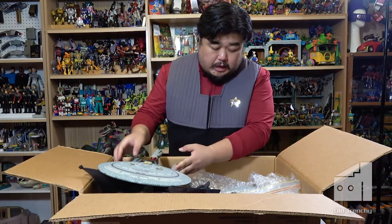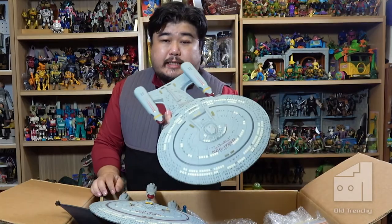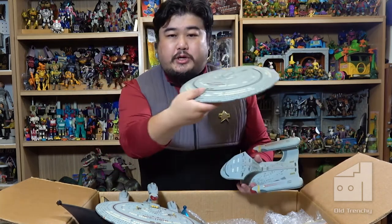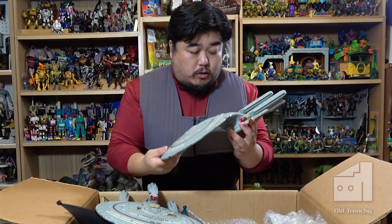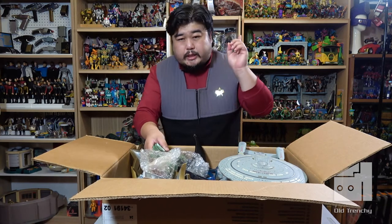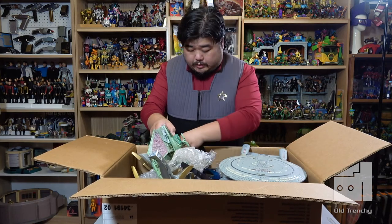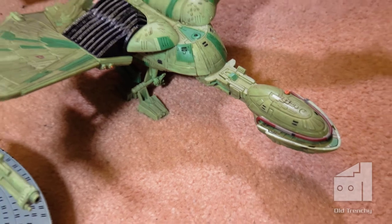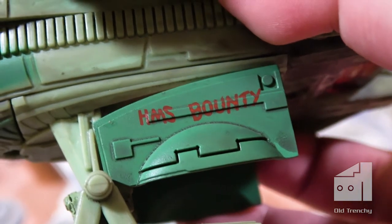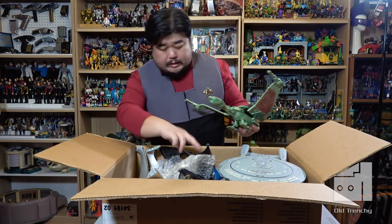Oh, wait a second. I'll get the one that I really wanted out. There's the Enterprise D. It's magnetic. Strong magnets as well. Saucer section. Oh, wow. They are strong magnets. I've got the Star Trek VI Klingon Bird of Prey up there, which I really like. However, this one, the HMS Bounty. This is the one that had the whales in it. It even has HMS Bounty written on the side there. So that's very cool. Oh, there's an Enterprise A, there's a refit class.